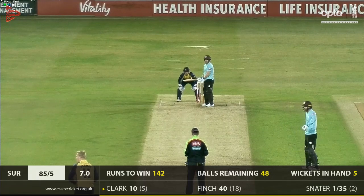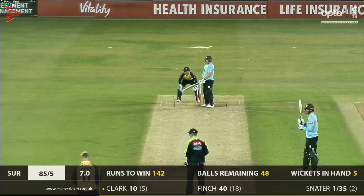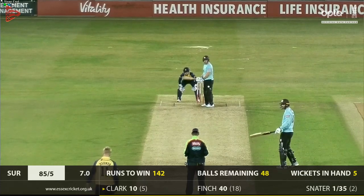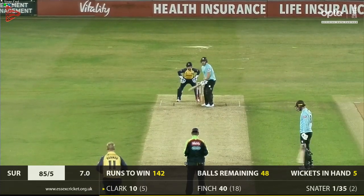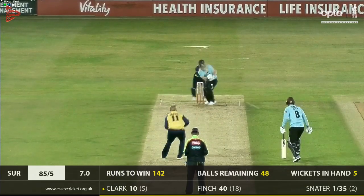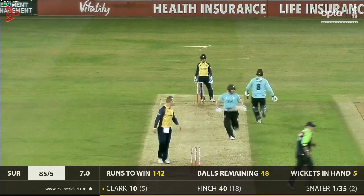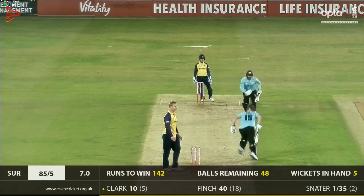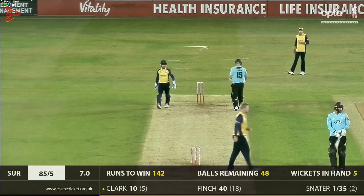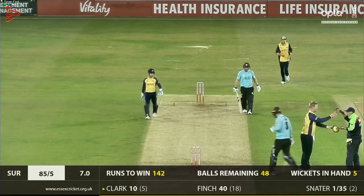Took a big step outside leg stump there. Was looking to heave it away over mid-wicket. Got a fine edge. Quinn didn't quite stop that. So, expensive delivery, that one from Harmer. And he comes in to bowl again to Finch, and that's clipped away into the leg side for at least 1. They might come back for a second run here, they will do, and they'll get there comfortably as Lawrence comes in from deep mid-wicket. 85 for 5.